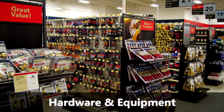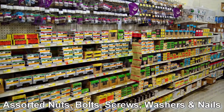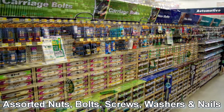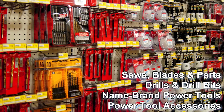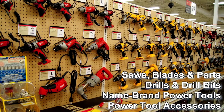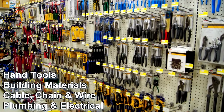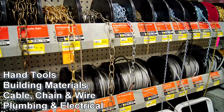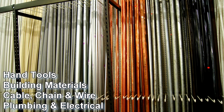We have the hardware and equipment you need for all your home improvement projects. Stop by for assorted nuts, bolts, screws, washers, and nails, as well as saws, blades, and parts, drills and drill bits, name brand power tools, as well as power tool accessories. We also stock hand tools, building materials, cable, chain, and wire, as well as plumbing and electrical supplies.